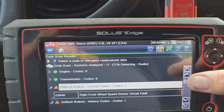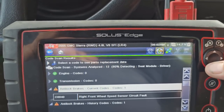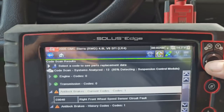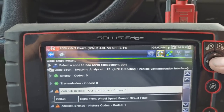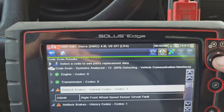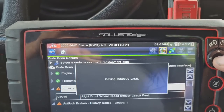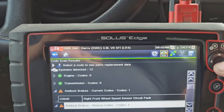See how it kicked back? I always tell you it kicks back. That's why I usually don't scroll. I usually wait. This should go relatively quick because there's not too many modules. It always hangs on the last one a little bit. Then it completes. Okay. So, right front wheel speed sensor circuit fault.